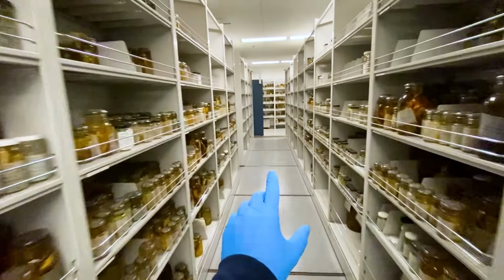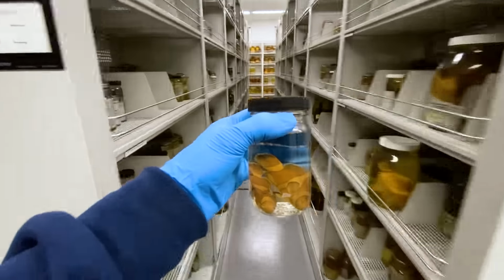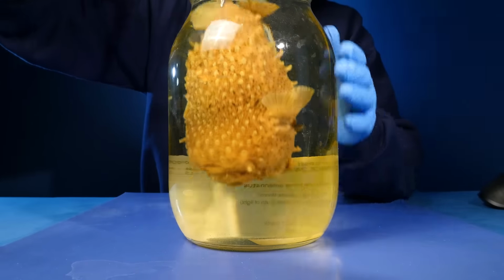Okay guys, do you see this jar right here? Yeah? This is a problem. So the other day I was walking through my collection of every fish ever. I was gonna put some clownfish back on the shelf when something caught my eye. A jar with an interesting looking fish inside. Let's crack open this jar and get a better look.